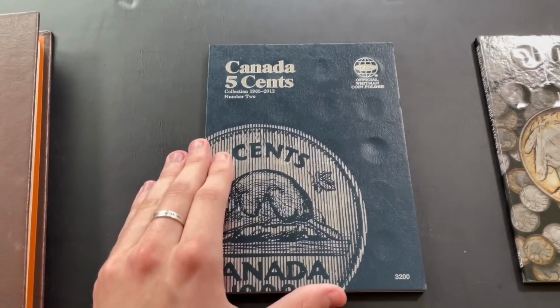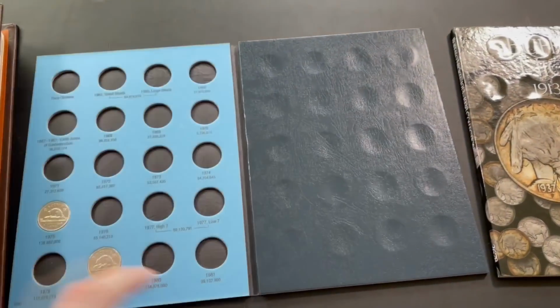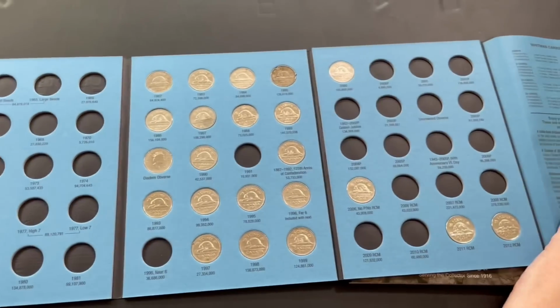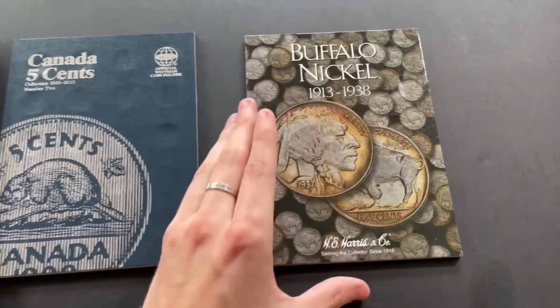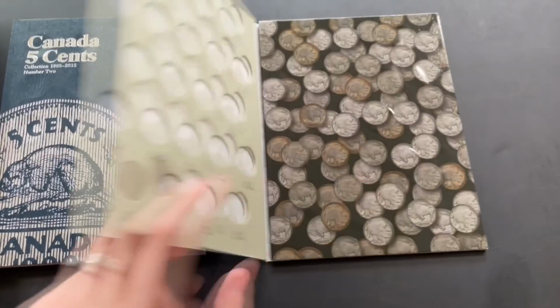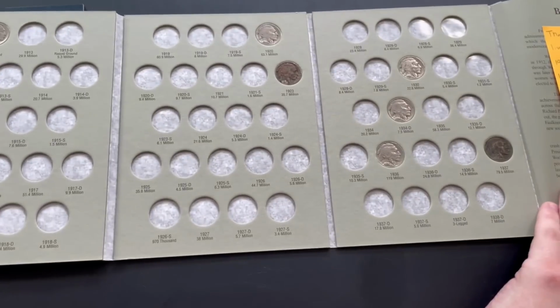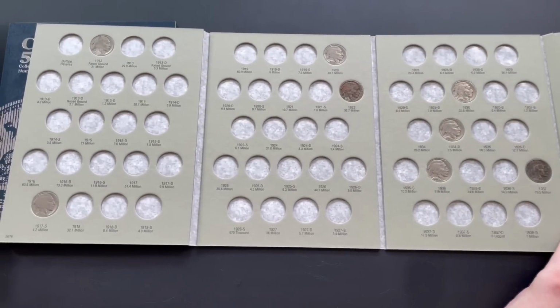We also do find Canadian nickels in these rolls, so I have a Canadian nickel collection here which has quite a bit of work to do. Not so much on that middle page, but that first and third page could really use some work. And then very occasionally we do find ourselves a buffalo nickel. You can see we have a couple of those filled into this collection. They're super difficult to find, but we do have a few and definitely room for improvement.